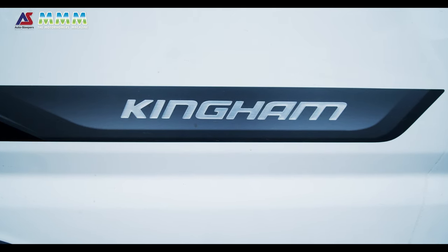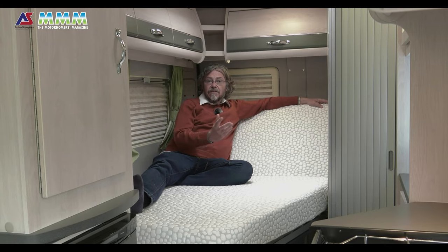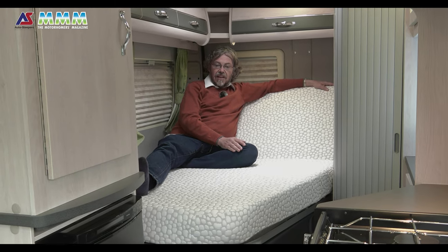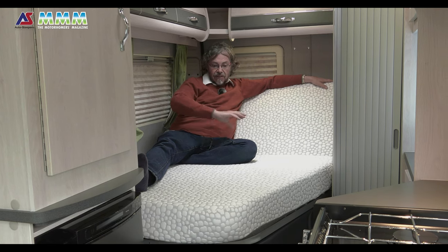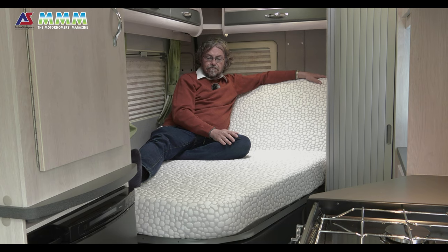If you want to be able to just climb into bed rather than converting a seating area, Fairford Plus offers one option and Kingham the other. And it's a completely different arrangement. You've got a French bed, so a bed running lengthways along the side of the van with the washroom alongside.